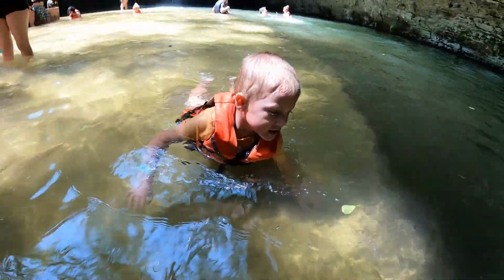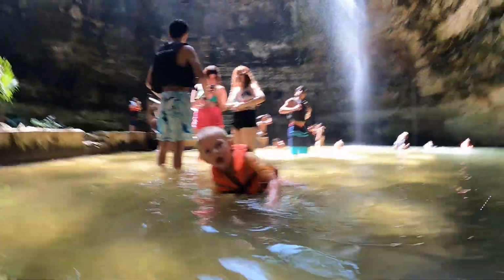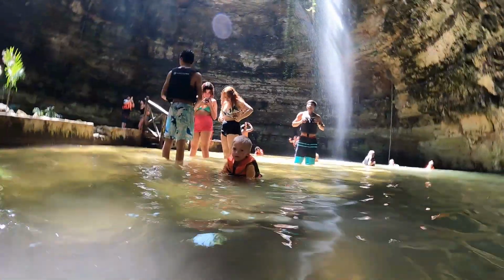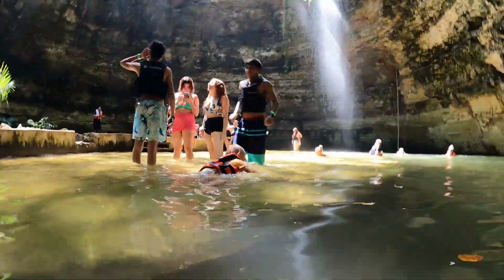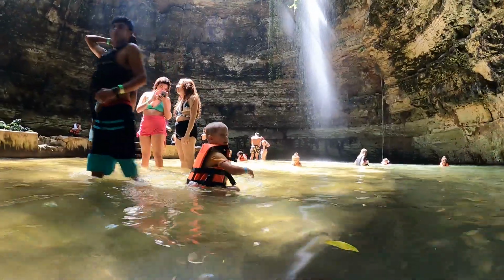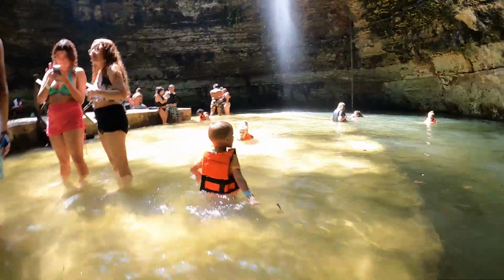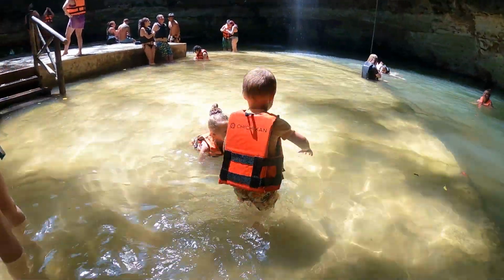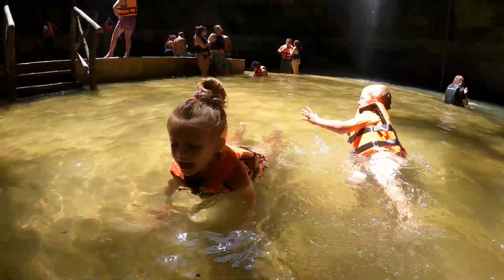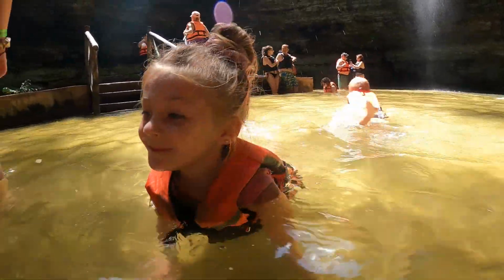We're at the end. Yep, that's the edge. Don't go on the edge. I didn't mean to. I fell. Hey, bud. Sawyer. Do you like the swimming pool better or do you like the cenote better? You like the cenote better? Sammy, do you like the swimming pool better or do you like the cenote better? This one. You like the cenote better?